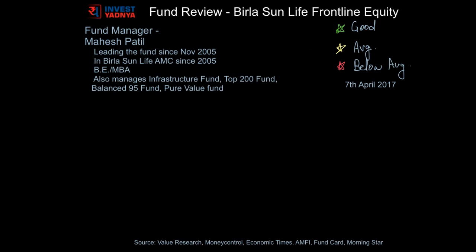Next important parameter is the fund manager. Frontline Equity Fund is managed by Harsh Patil since November 2005. Mahesh is BE and MBA and has more than 20 years experience in fund and investment management. Mahesh is the co-CIO of Birla Sunlife Fund House and is working here since 2005.